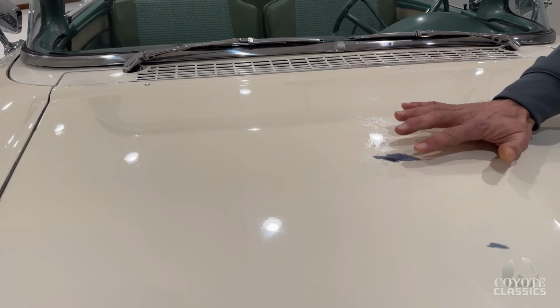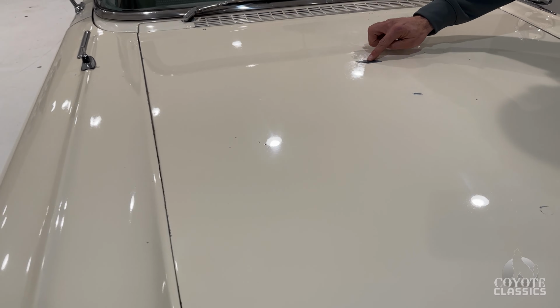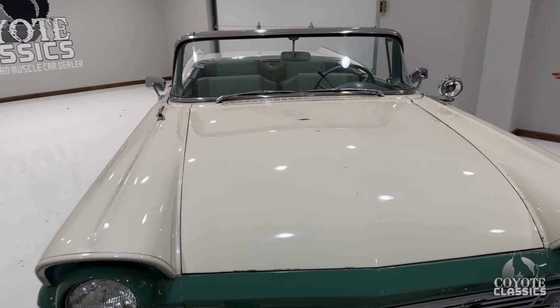Look at that, though. I mean, it hasn't been painted over and over. You know, the chips and stuff like that. And you can tell the original primer and bare metal. Yeah, this is just a really neat car.